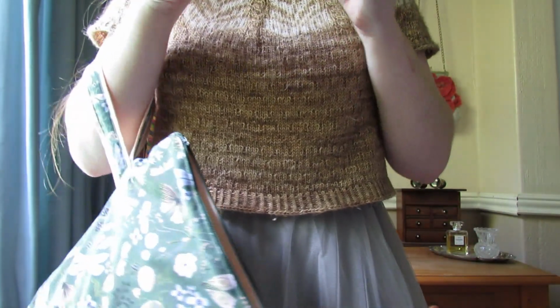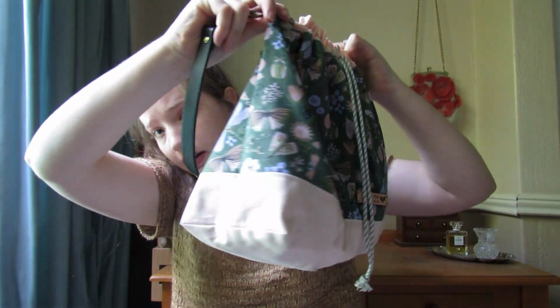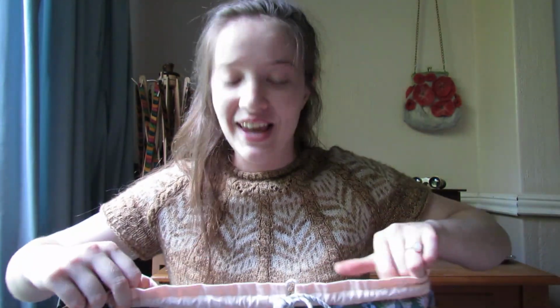I have knitting related finished objects, but they're not knitted. So maybe I can show that. First up is this. I made a needle case with the fabric I showed you last time. So it has a tie, which you just open like this, and you fold open like that.